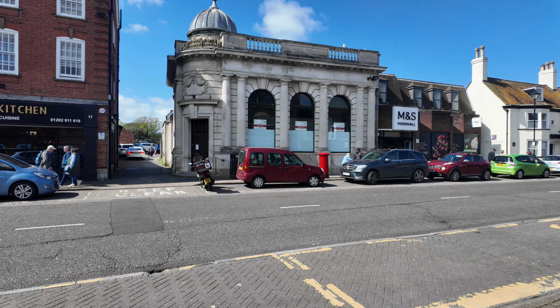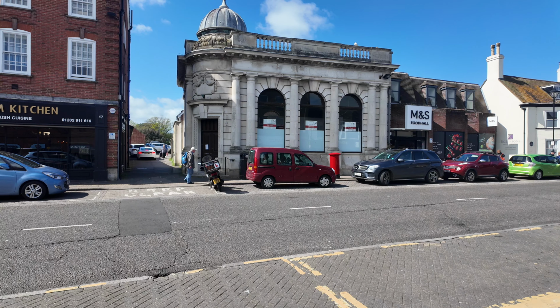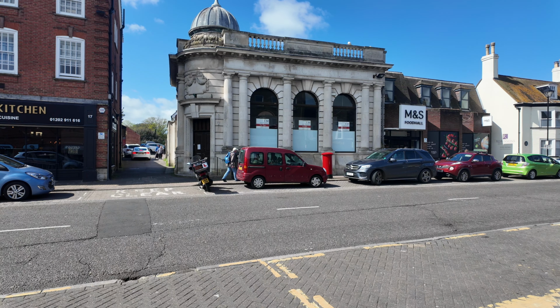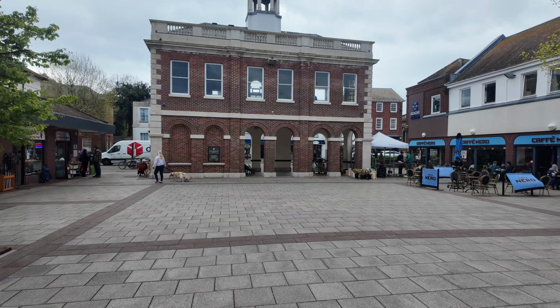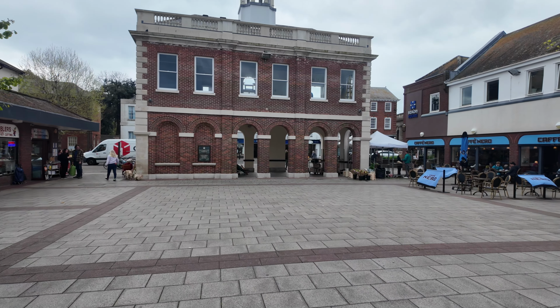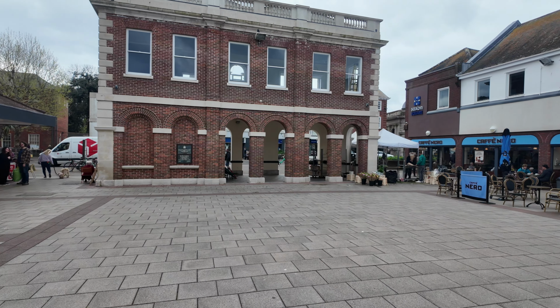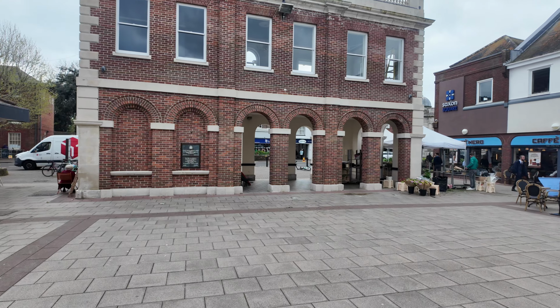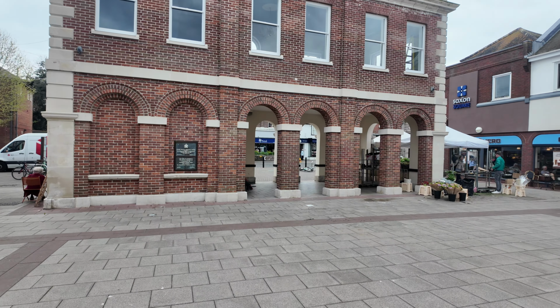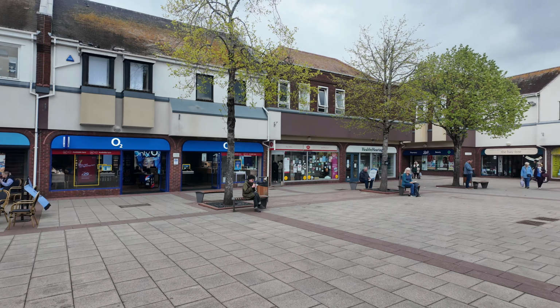That's sort of the nicest looking building on the high street, and it's up for sale, sat there empty. So this is just a marketplace. This building just denotes where the market is. By the looks of things, it was only built in the 70s. It's made to look a bit older. And then obviously it's a little shopping precinct here as well.